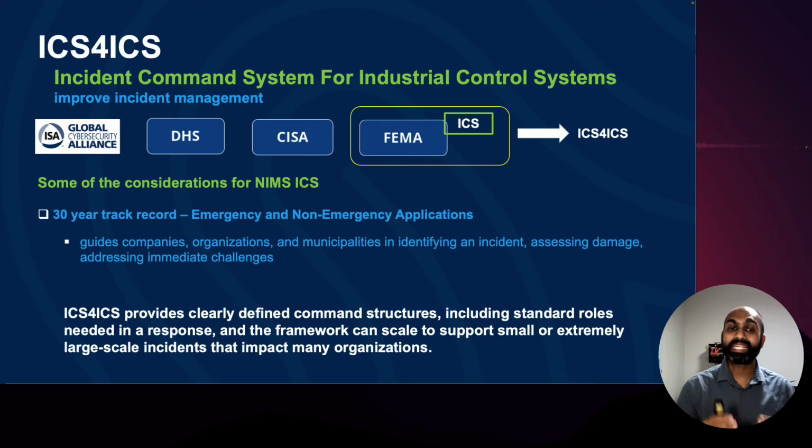ICS4ICS leverages incident command system best practices for cybersecurity incidents, which can be combined into a unified command, which means there are multiple incident commanders who can now be combined into one unified command that can then manage both the cybersecurity and the physical aspects of the incident, such as fire and spill.